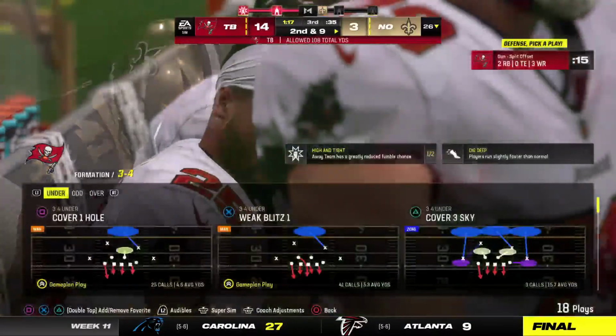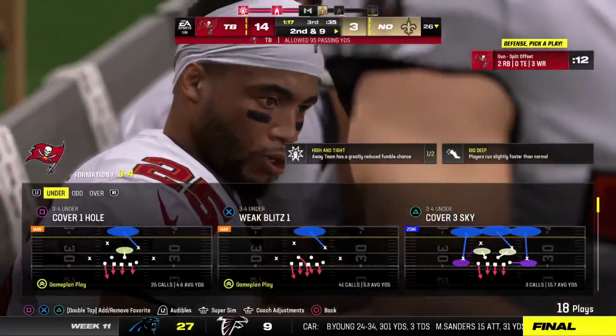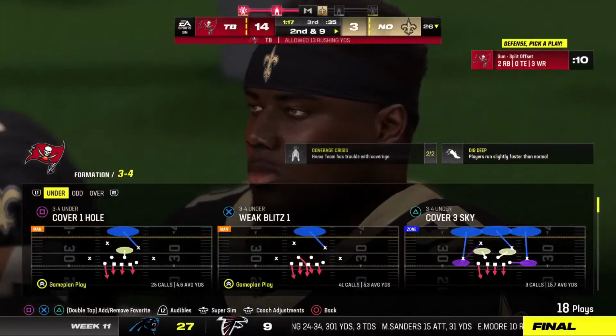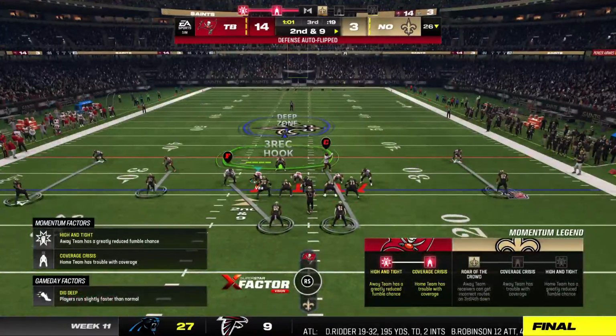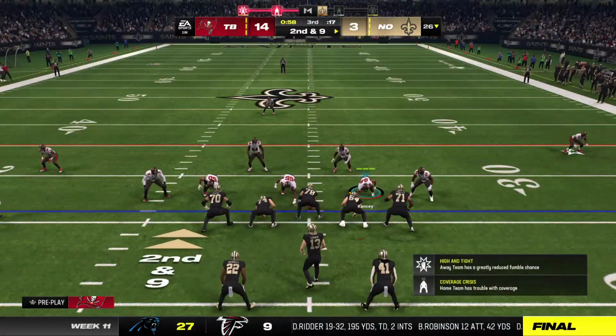Well, they still have time to get him established, but in my estimation, they've got to pick up the urgency here. They've got to get quickly in and out of the huddle and run off a bunch more plays. The last play got just a yard. Here's 2nd and 9 from the 26.